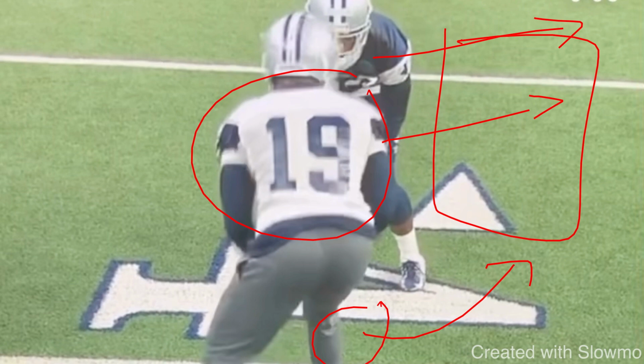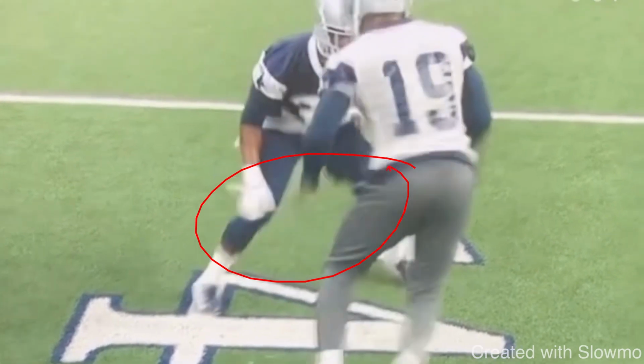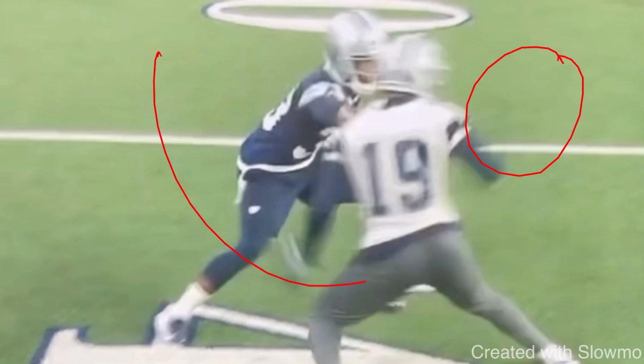A bad DB is not going to know the difference. He's going to be looking at your eyes, he's going to be looking at your shoulders, and we will easily work that guy off the line. But when you have a disciplined guy who's looking at your hips, you have to make sure that we are stepping outside of his frame, but to make sure that this step isn't too wide, I actually have some explosion. I got to bring my hip, I have to bring my upper half to not only help me with that balance, but to help me to sell the route. So I can move the DB off the platform and get the free outside release.